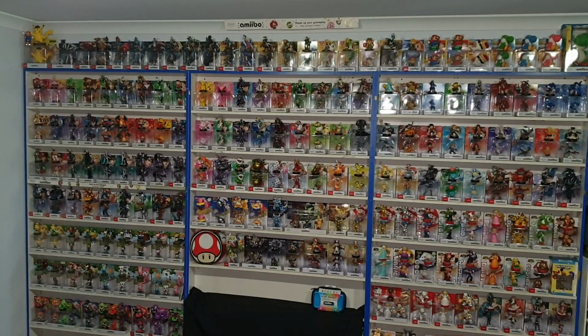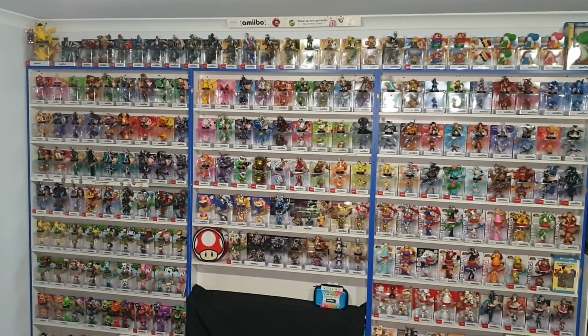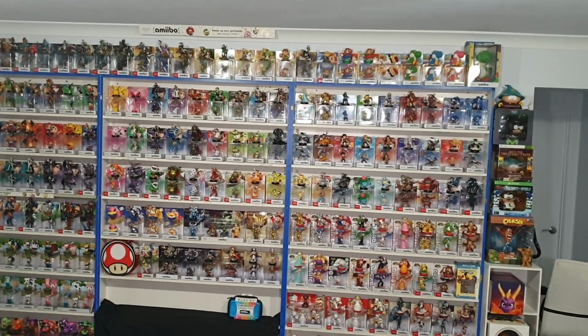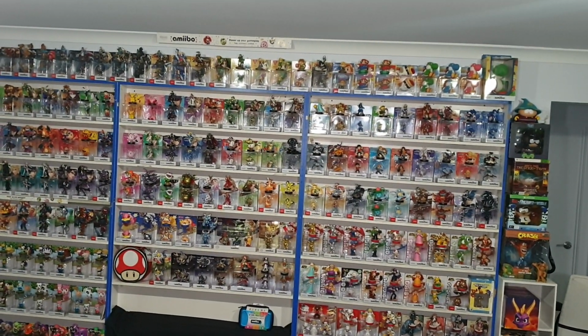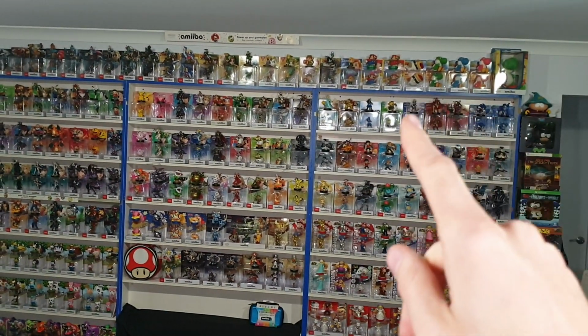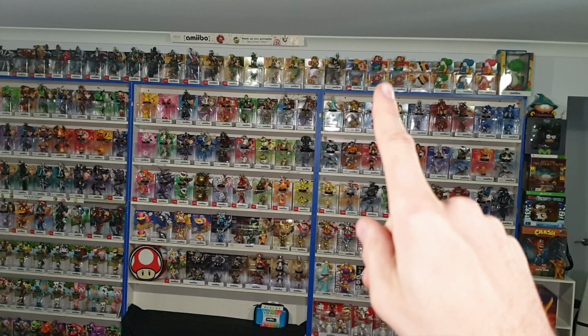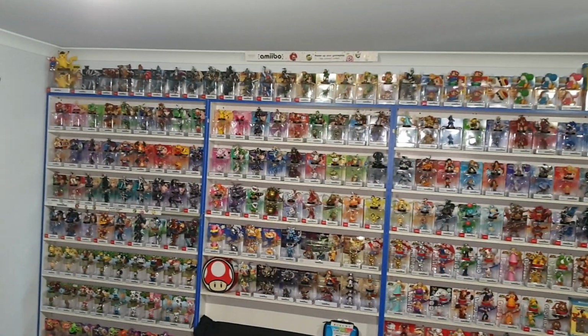So, top left corner, we have our Detective Pikachu because it is quite large and doesn't fit on any of the other shelves. And on the other corner, we have our Mega Yarn Yoshi, also because of how large it is. We then have our other Yarn Yoshis and Yarn Poochies. We have our classic Marios. Then we have all of our Legend of Zelda ones.